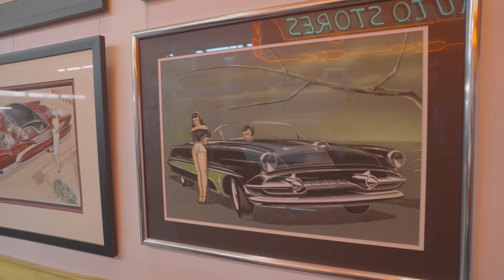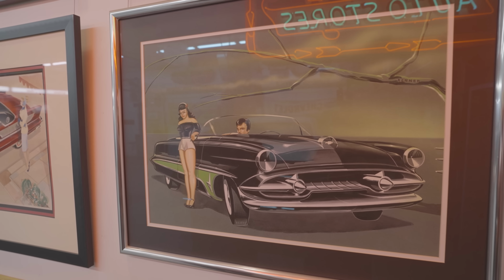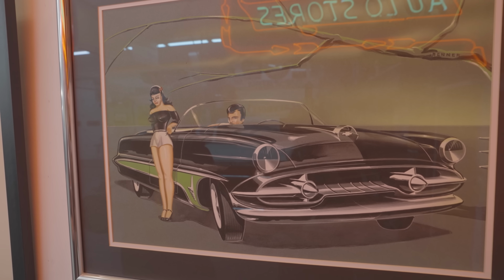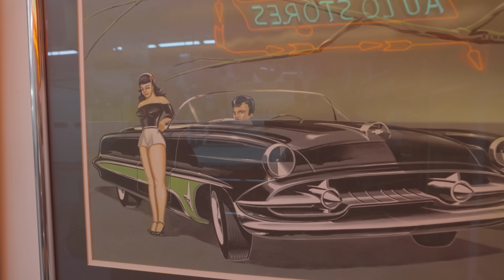Now in this case, this was a piece done by Carl Renner, and Carl was really anxious to have Harley Earl see how beautiful the car was that he designed, but he thought if he added a leggy girl in there, that might assure that his piece got attention.